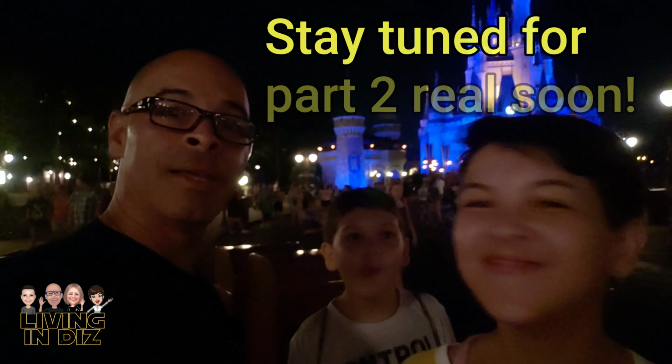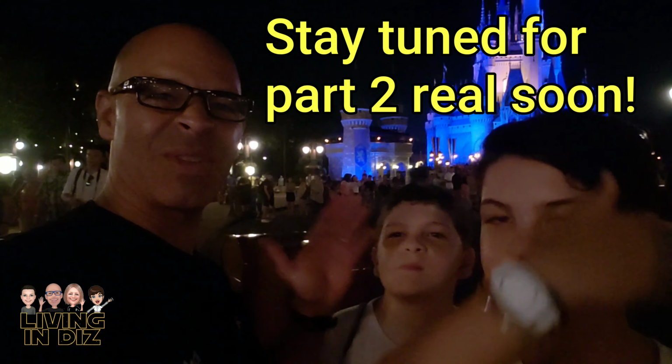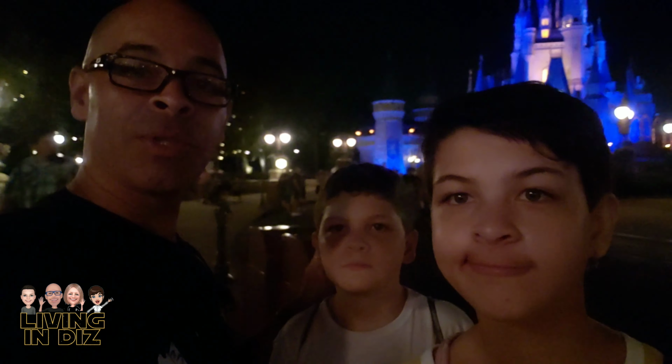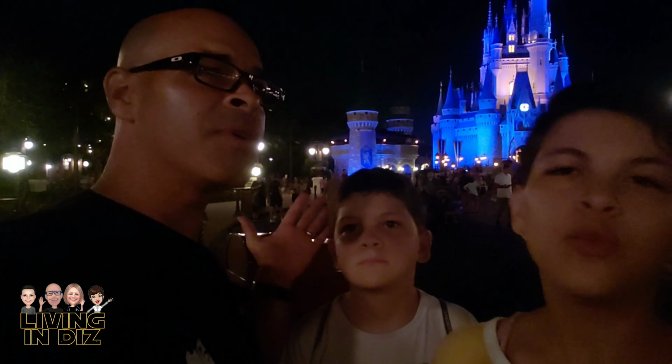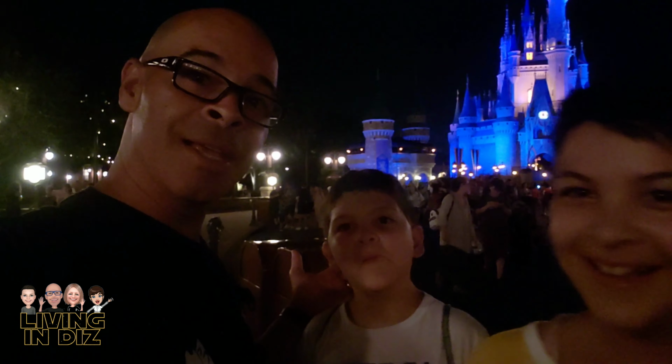That's going to do it for park fun here at the Magic Kingdom. They just gave the kiss goodnight. That's Disney's polite way of saying get out. So we're heading out. We rode the Tomorrowland Speedway. We rode the People Mover. We gave you some Tron updates, some fun tips and more fun.